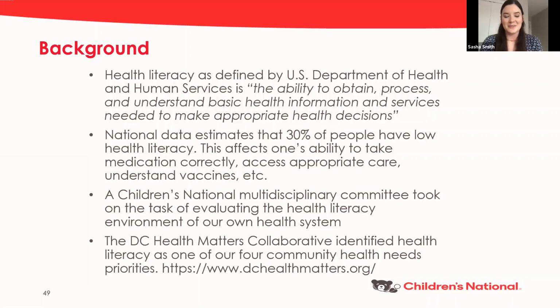And so a Children's National Multidisciplinary Committee, knowing this, decided to take on the task of evaluating our own health literacy environment. What are we doing within the walls of our own hospital to really foster an environment in which effective communication is occurring? Additionally, the DC Health Matters Collaborative, which Children's National is a member of, along with other hospitals and health systems in the city, identified health literacy as one of our 4 community health needs priorities. So this means that this research is being driven directly by our community. They stated that this should be a priority of the health systems in the city.